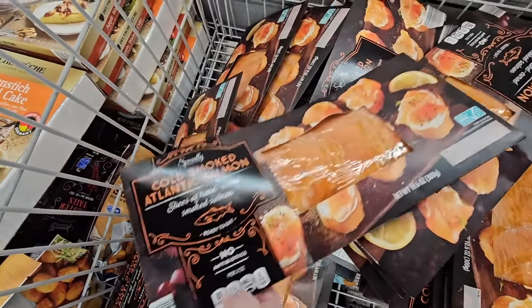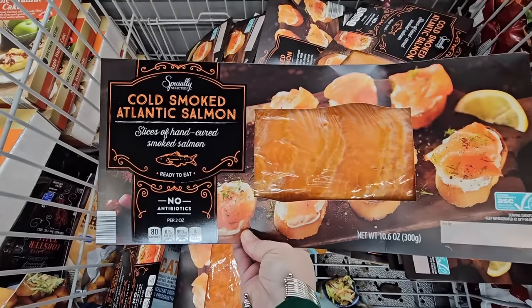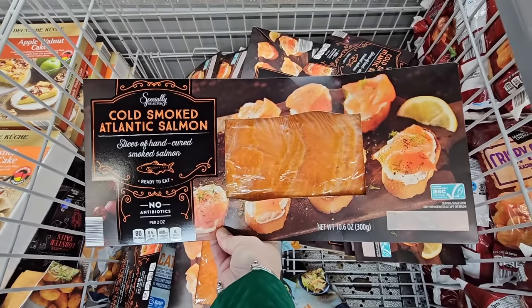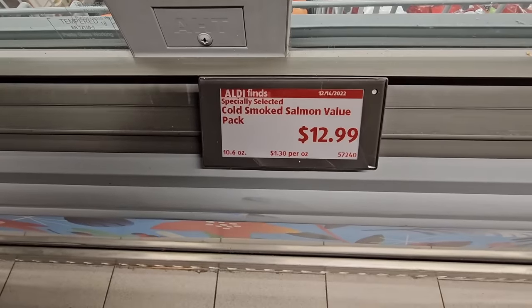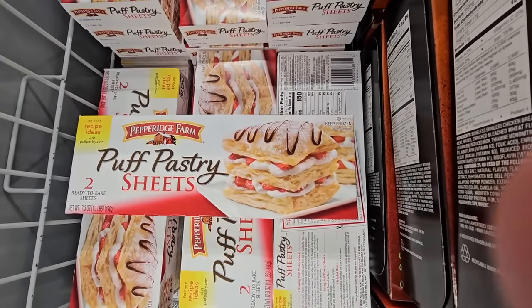Now, this is in the freezer section. The cold smoked Atlantic salmon. Now, this is all sliced up, and my apologies, my hair kind of flew right in. So those are really good, especially for appetizers at $12.99. The puff pastry. There are so many great recipes for puff pastry, and it's so fun.